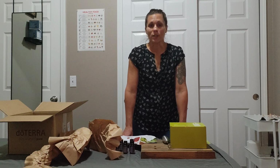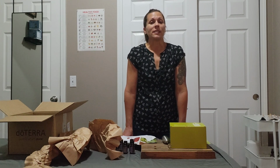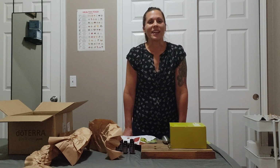So if you don't already know, omega oils are really essential for heart health. And the doTERRA E Omega Plus is above and beyond anything that has surfaced thus far. So definitely need to give it a try. And when I get that, I'll definitely be sharing that as well.